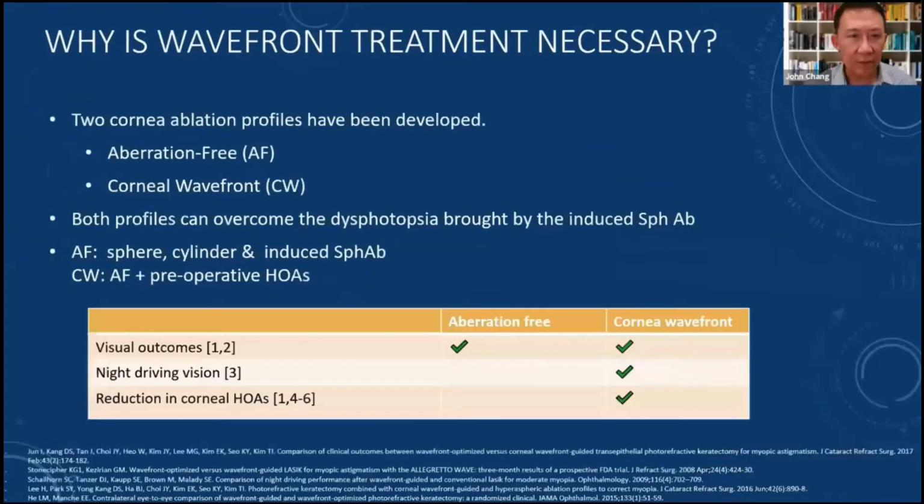Now, there are two profiles. The more regular one, which is aberration-free, and the newer one called the corneal wavefront surgery. Both profiles can overcome the dysphotopsia produced by the induced spherical aberration in the LASIK correction. Aberration-free treats the sphere, cylinder and the induced spherical aberration, and corneal wavefront does that too, as well as the preoperative cornea higher order aberration. So it gives you better visual outcomes and theoretically better night vision, obviously because of the reduction of high order aberration. Now, both are safe and effective in virgin eyes.